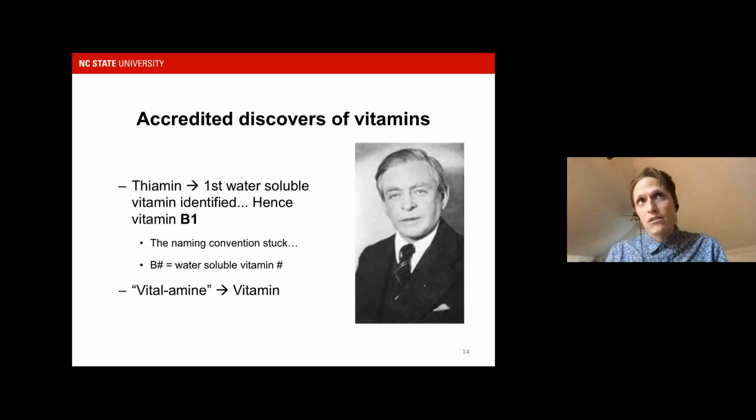And so from that separation, that was what led us to this naming scheme that we have today. So it turned out that factor in the water fraction was actually vitamin B1. And that's what he ended up determining, called it thiamine. And we've stuck with this naming convention. So the vitamins that are water soluble are the B vitamins. Okay. He also coined the phrase vitamins, so it's just an amalgamation of vital and amine, but that is also kind of stuck from his work. So just a very brief history there of early vitamin work.